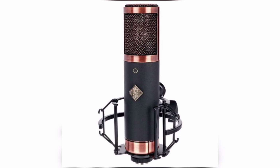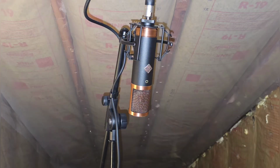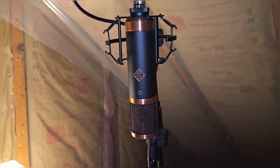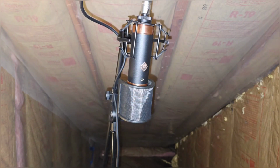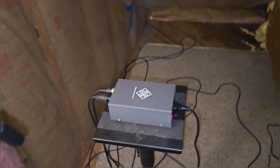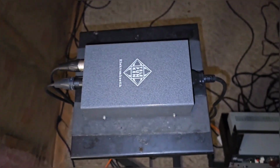TF29 tube condenser microphone. Cardioid only, saved an extra $200, and look at this beauty. Now, I'm not going to say a tube microphone is necessarily better than a solid state mic, but it is definitely more, if that makes sense.